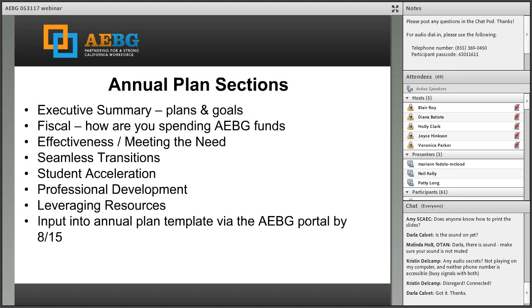Quickly, the sections, as you know, just like last year: executive summary. There'll be a fiscal section on how you're spending your 15-16, 16-17, any carryover funds, and how you plan to liquidate that. Then we'll get into the AB86 framework sections like effectiveness, meaning are you going out and filling gaps, are you sustaining existing programs. Then we get into seamless transition, student acceleration, shared professional development, and leveraging resources. So these will be due by August 15th. So hopefully you'll get together with your consortium membership and work on this prior to people leaving for the summer.